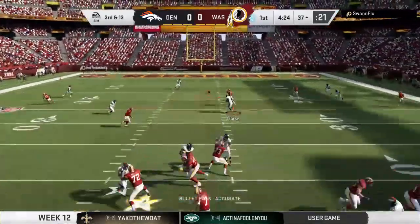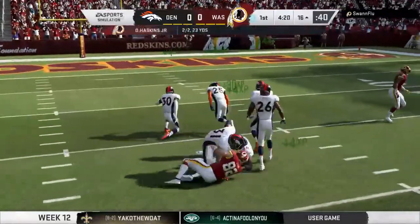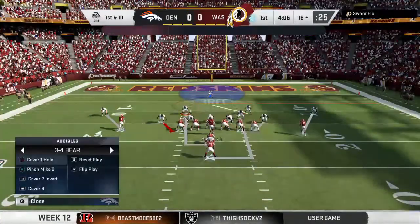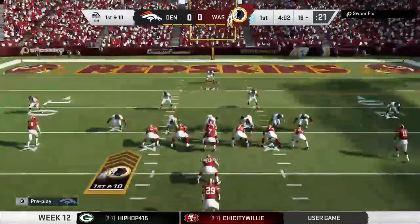Now Haskins, 3rd and long. He's got the completion to Strong. And this is going to be another first down as they'll make the tackle at the Broncos 16. A lot of attention paid this week in practice to red zone offense. The coach was optimistic about how it went.